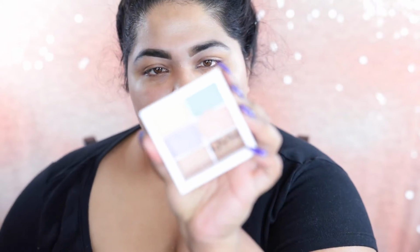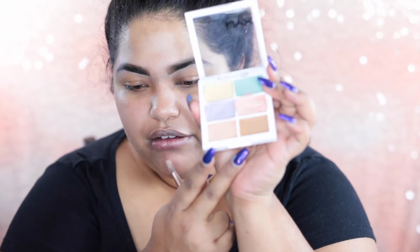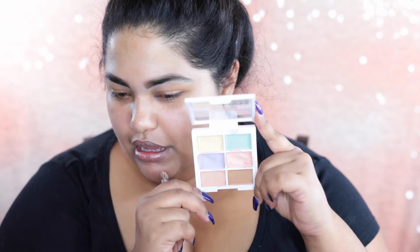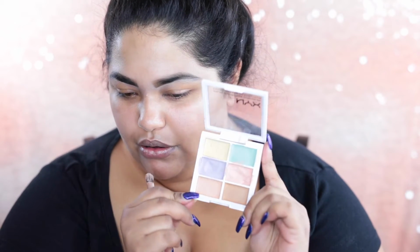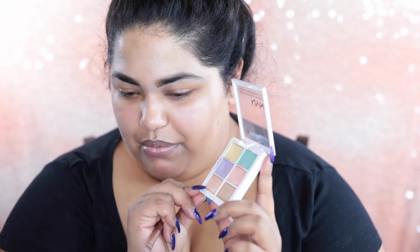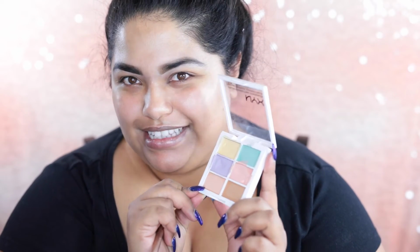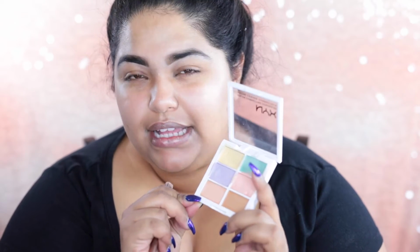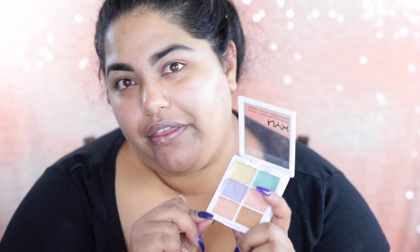And for my eyeshadow primer, I'm just going to go into this NYX Color Correcting Concealer, and I'm going to take this peachy color down here. I don't know if you guys could see it. The lighting is pretty bright, but if I hold it like this, you could definitely see it. This is like a salmony orange color, and I'm just going to pop that on my lids to prime my lids for the eyeshadow, and at the same time to cancel out any darkness on my lids.